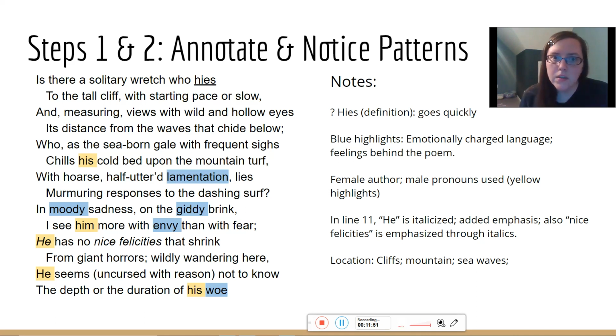I think that's what she means here. And you can write things like that down. Obviously I'm not handwriting on the screen, but maybe I would interpret wild and hollow eyes as my own current contemporary word for that, which is the best thing I can come up with, crazy eyes.